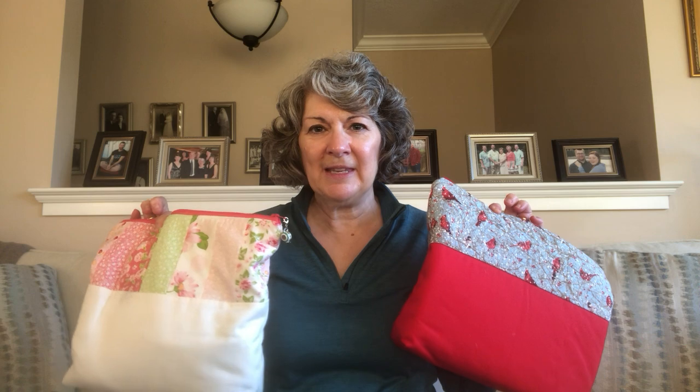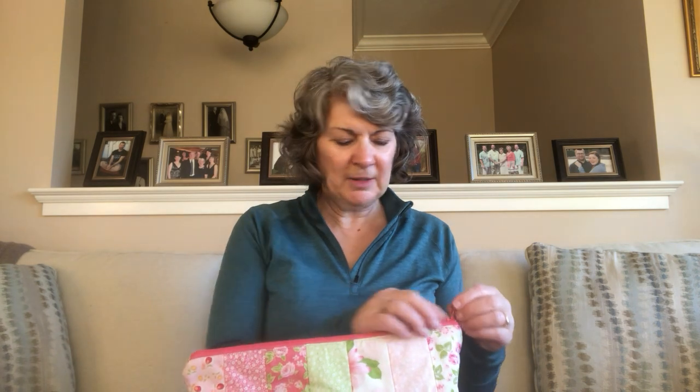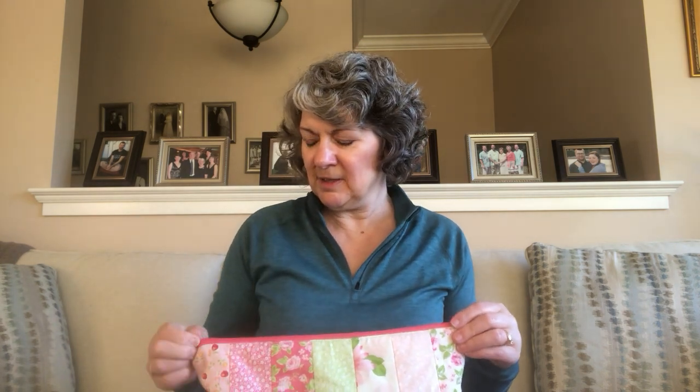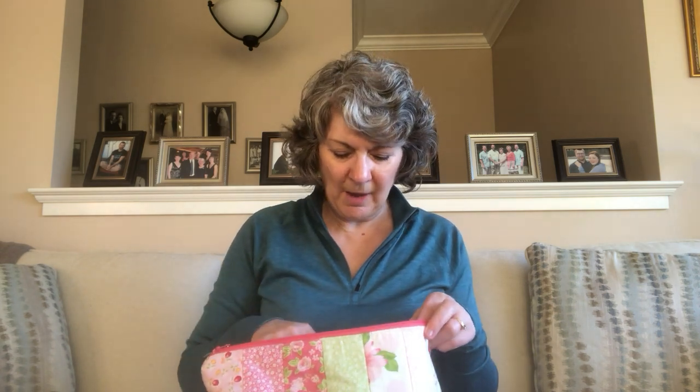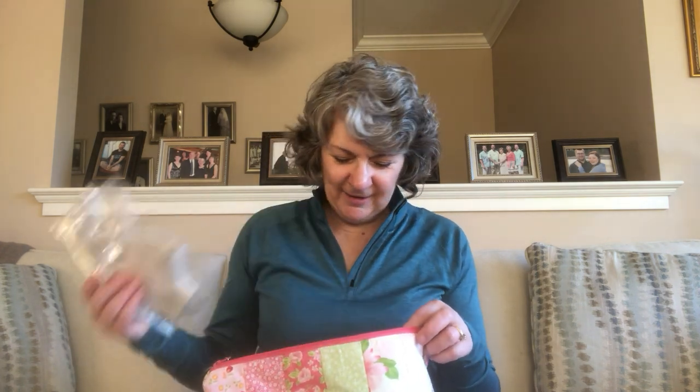Okay, why don't I see what's in these bags? This one I think I might know. This one I don't even have a clue. So let's find out. It's got a little bit of something caught there. Oh, okay. This is a project that's been on my conscience. I think it was last year.